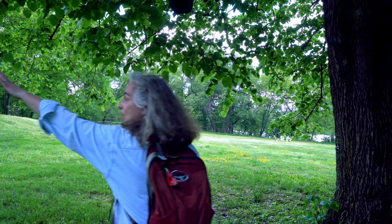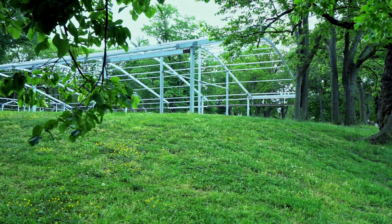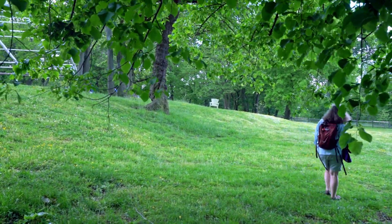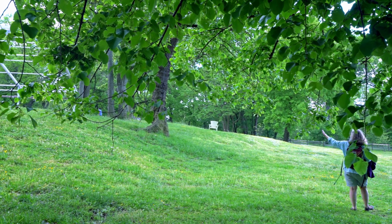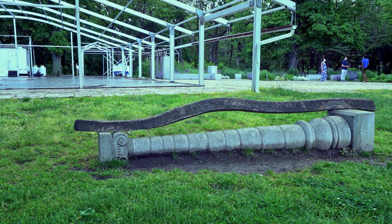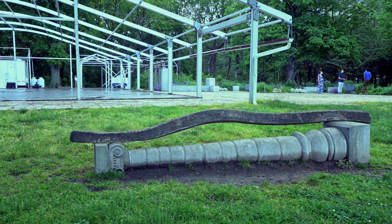So this is where the Eastwick Mansion was, and now it's where we have a wedding tent. Although this season it doesn't seem like we're having weddings, unfortunately, but it was on that hill. The Bartram house had some of the first columns in North America, so that was an art piece that was done, and it's kind of like a bench.